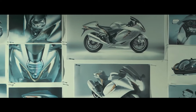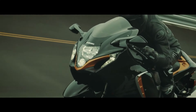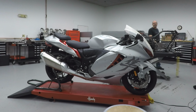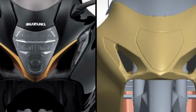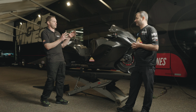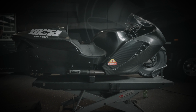You can see it started from the ground up with how the Gen 3 is produced by the factory. We got one of the stock bikes, we got to start seeing it. Your brain starts going, you start seeing these styling cues. When the partnership evolved with Vance and Hines and Suzuki, it was almost a natural great progression to get to this point of having our take on a Pro Stock motorcycle represented by the Gen 3.